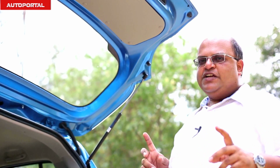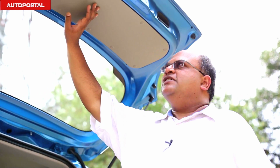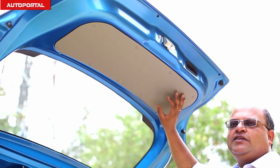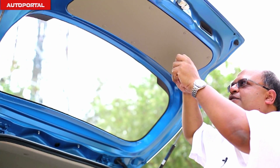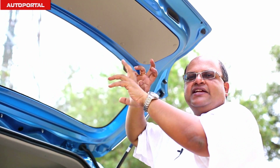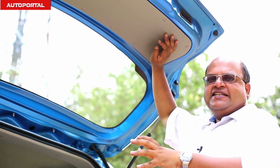One of the things that I would especially like to point out where Maruti has done a very good job is this cover over here. We have seen even larger cars come without this, and it's quite an eyesore. You see all these cables hanging out and blank spaces inside, which does not speak well. But for a car at this price range to have this, I think it's a very good point by Maruti.